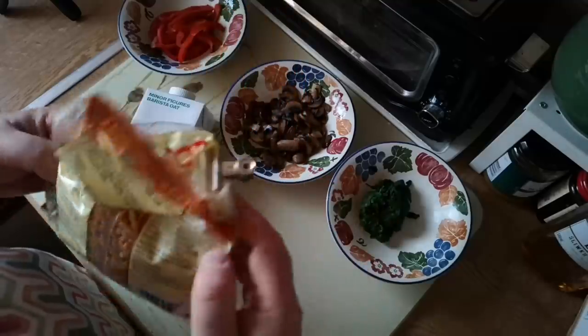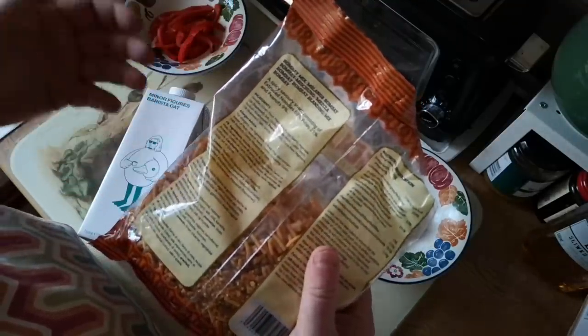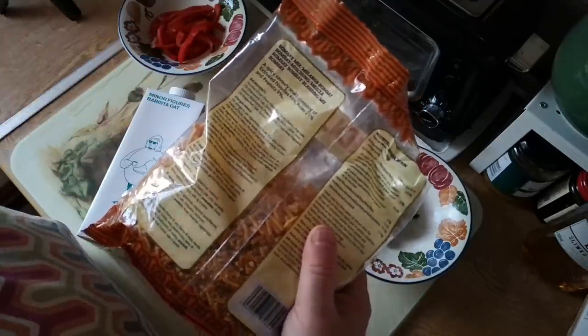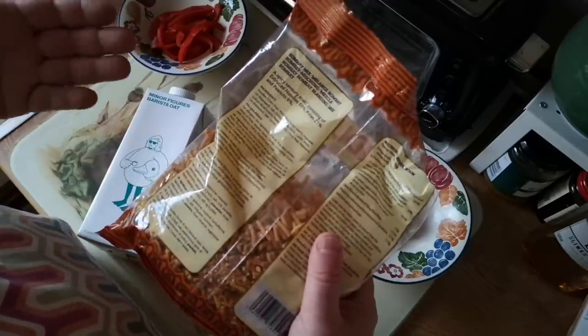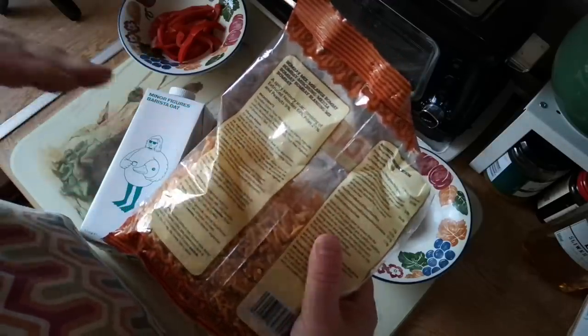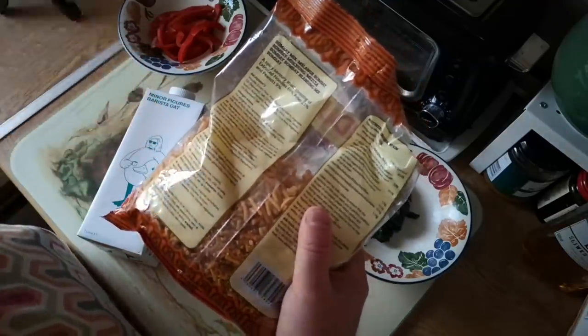Because Bombay mix, if I can just read the ingredients. Bombay mix is noodles made of gram flour, maize flour, potato starch, vegetable oil, salt, chilies, caraway seeds, cumin seeds, peanuts, lentils, chickpeas, vegetable oil, and then there's salt and spices as well. So there's salt and spices in the noodles, and then there's salt and spices on the noodles as well.